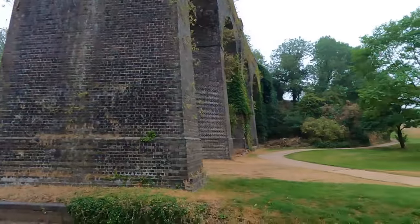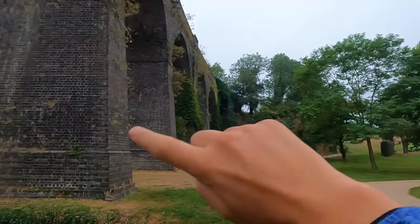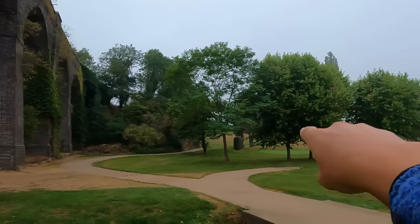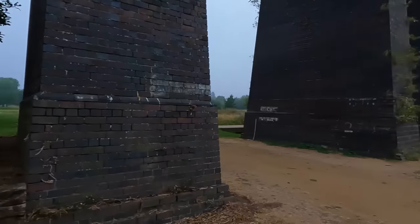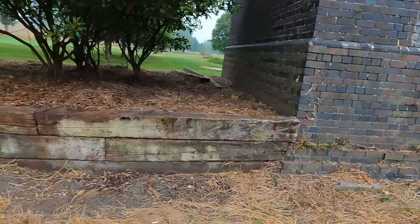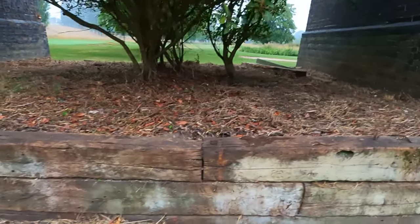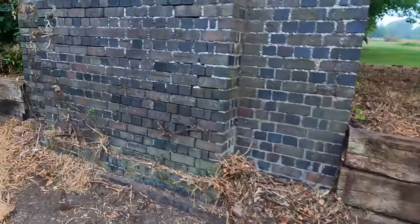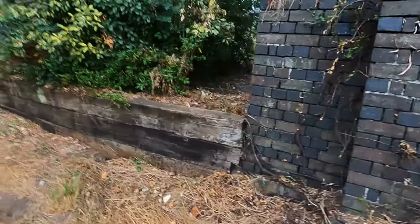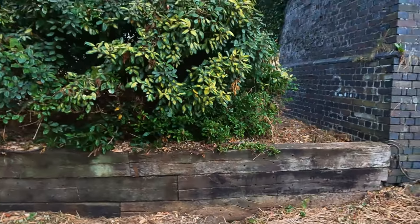There we are, back on the western side, and the curve of the line goes around in that trajectory towards the current Rugby Station. As we get to this side, on the southern side, you can see railway sleepers have been used to kind of landscape between the archways for the next two arches. Let's get over to the next one, look. Exactly the same. Wouldn't it be nice to think that these particular sleepers came from up there?